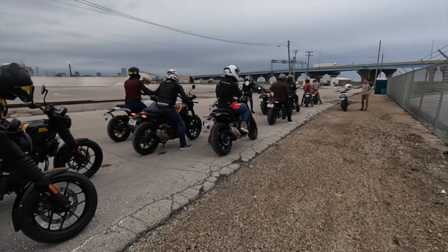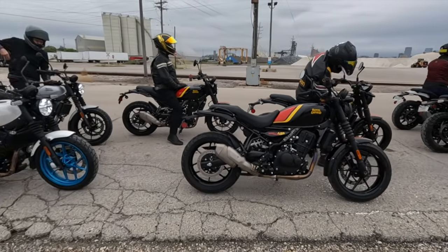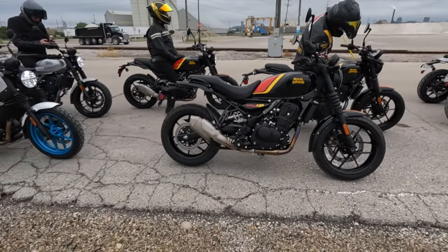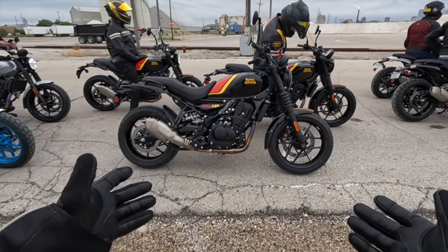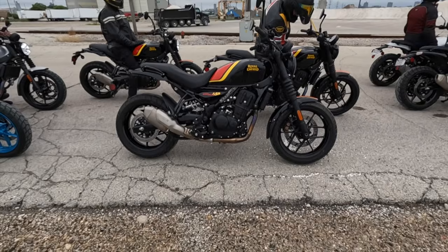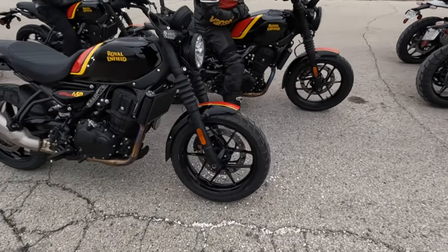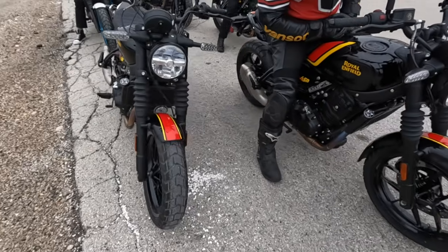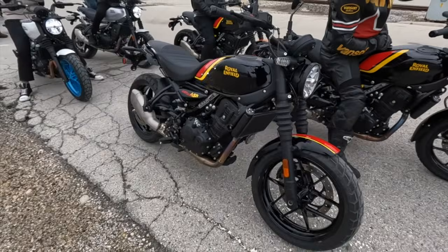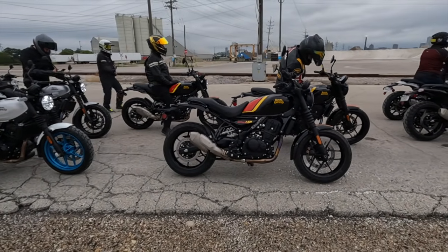Brief stop while we're out and about. Photo ops here. Interesting place for it. I love this color. Wow, look at that. I just love the red and the yellow on the black like that. It's just kind of 1970s vibe looking. Got a stripe in the fork gaiters. That's just a pretty motorcycle. I dig it.